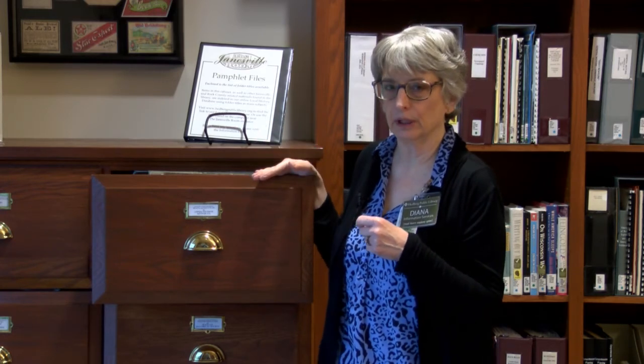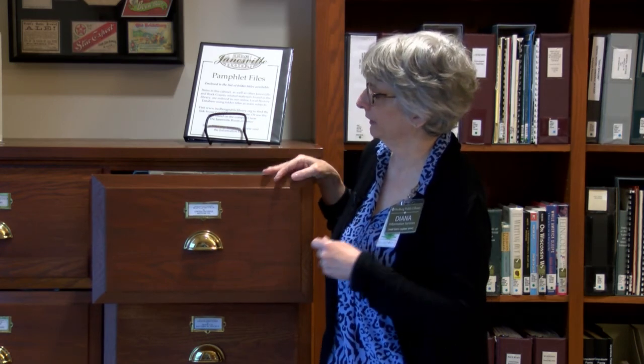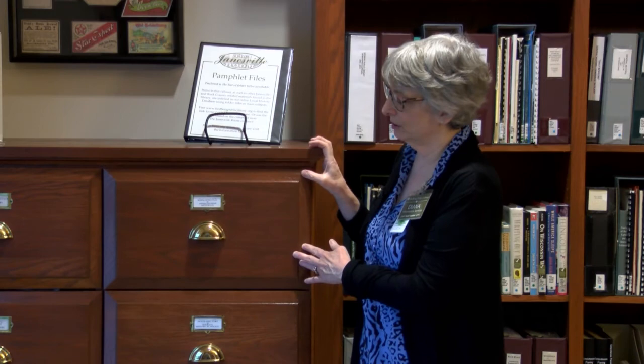Yet we are still indexing the Janesville Gazette newspaper daily, and we still use this source on a weekly, if not sometimes daily basis. It's just as applicable in 2017 as it was 40, 50 years ago.